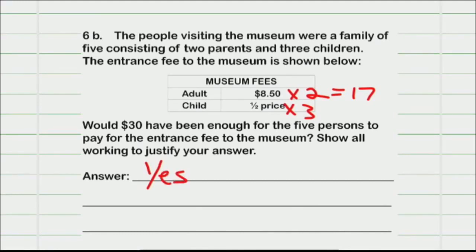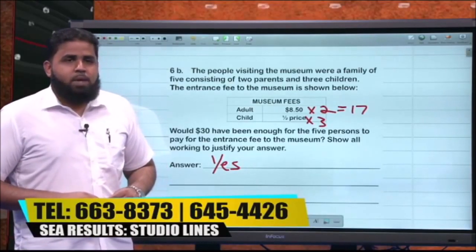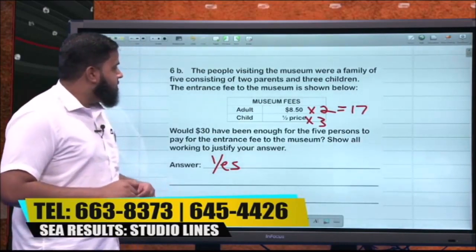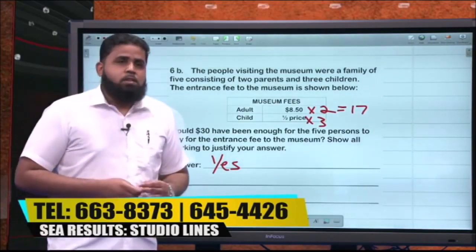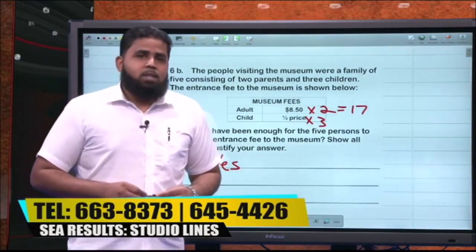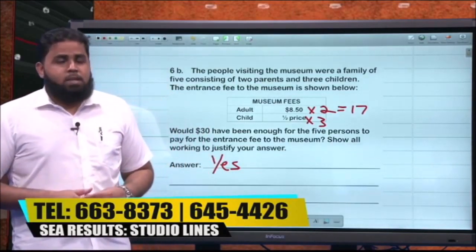And of course, when you're writing it in your exam, you're going to articulate it a bit better. So you're going to say yes, they would be able to afford it, because the cost is $29.75, which is 25 cents less than what they have. Therefore, they can afford it.